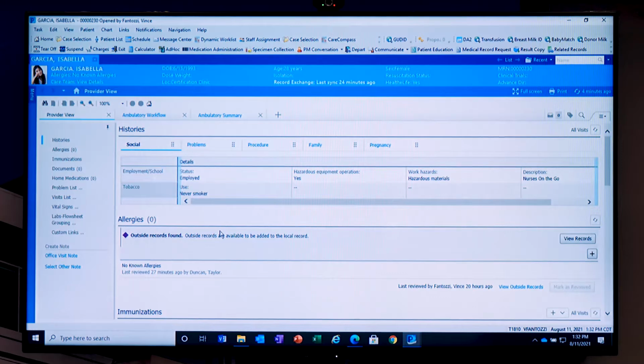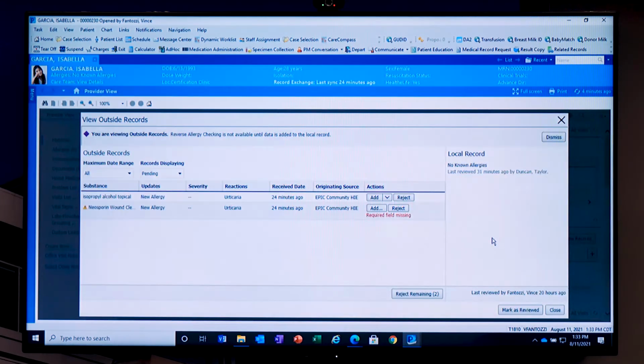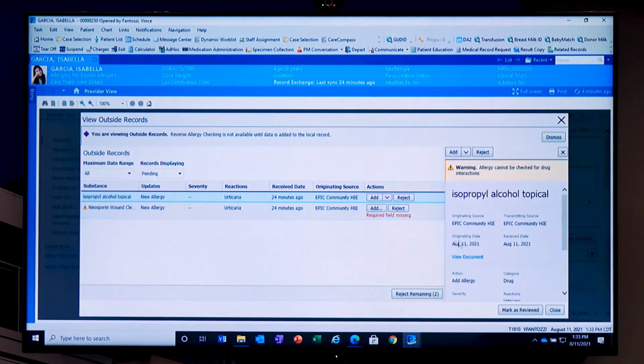Upon admission and reviewing the chart with Isabella, we find that we have some outside records for allergies that have been unverified. So we launch our new modal window to see the longitudinal record on the left, which is considered those outside records, and our local record on the right. We will verify that she does in fact have these allergies to rubbing alcohol and Neosporin. And we can look and see that this was transmitted from the Epic community HIE, and we can go ahead and add this to the chart.